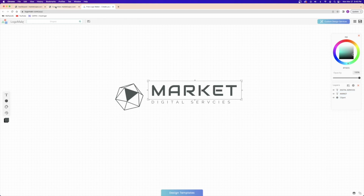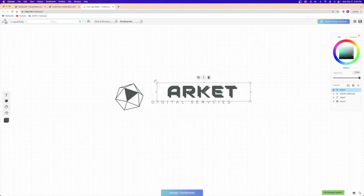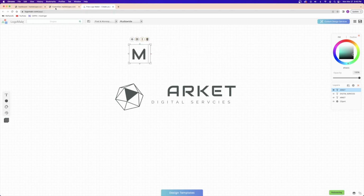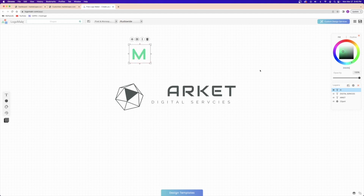And then the last thing that I'm going to do is actually change the M to be the same green color as my website. And the way that I'm going to do that is I'm actually going to edit this text and delete the M and just move it over. And then I'm going to duplicate it, but this time it's only going to be the M, just like that. Let's reduce that so it's about the same size. And then let's copy and paste the color code. And I can place it into my logo just like this and make sure that it's centered.